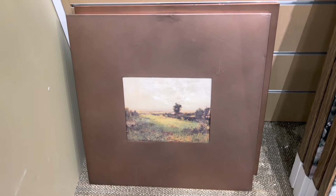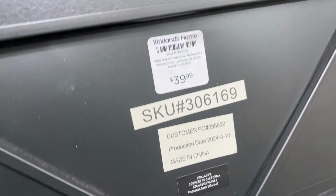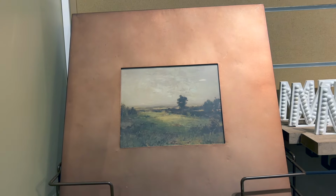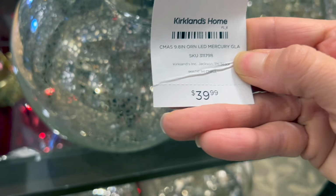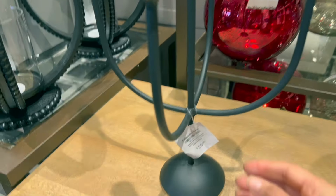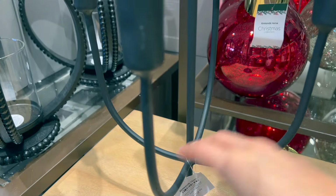Now, I had to show you guys this piece. It reminded me of the viral landscape Hobby Lobby piece. I actually did purchase that piece, and once I got it home, I kind of thought it was just okay. The one at Kirkland's, though, I think is much prettier. In my opinion, it is a little bit more pricey, but overall, if you were looking for a landscape piece, I would go grab that one because it is on sale.